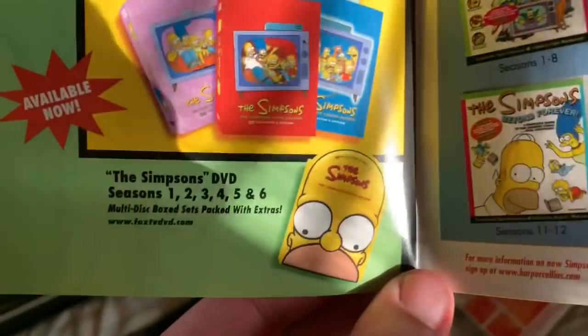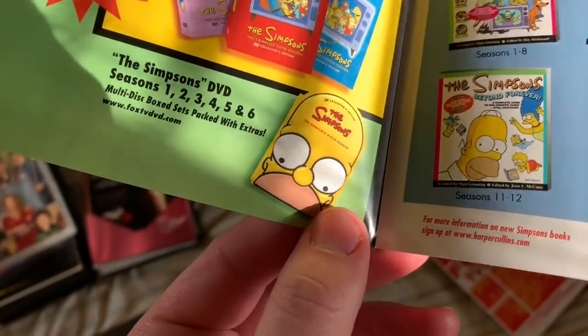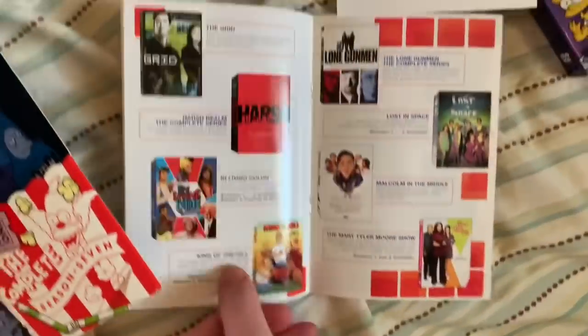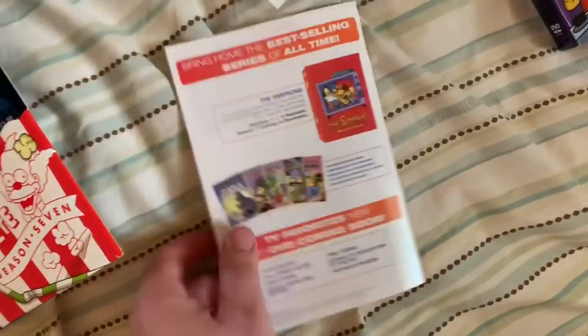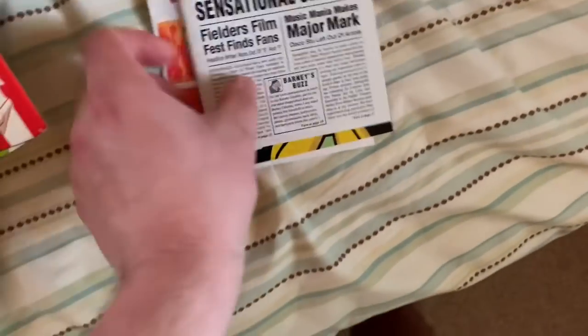Yeah, by the way, the copy of Season 6 that I'm bidding on eBay actually comes in that collectible Homer Simpson head case, which is pretty cool. Hopefully I'll win it. And an ad for Fox shows on DVD, a little booklet advertising different Fox shows on DVD, I should say. So let me get all this stuff back in.